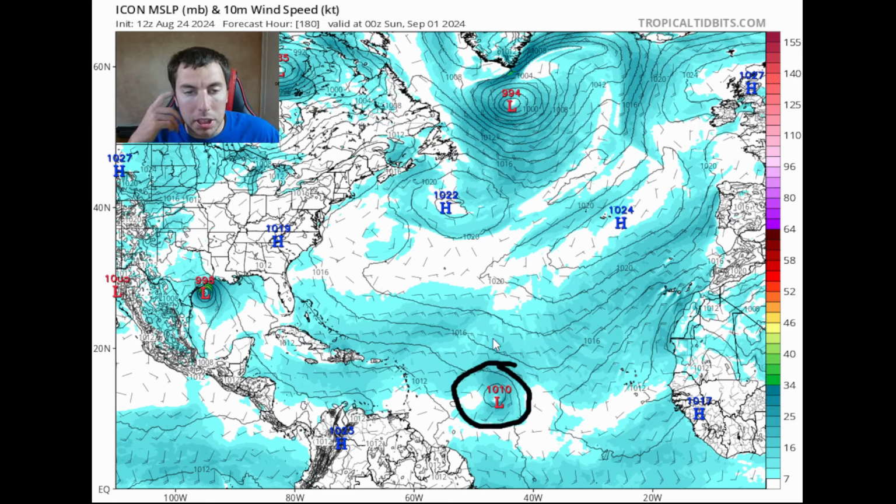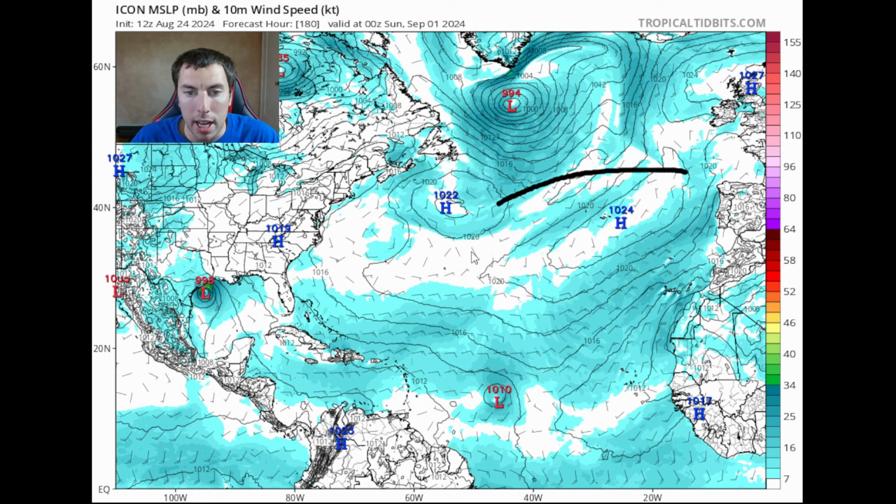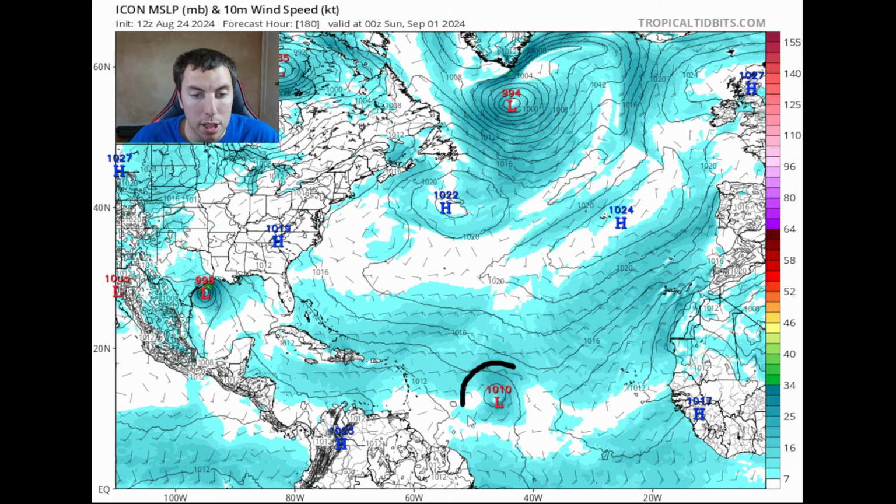We don't have the vorticity. This is actually the surface wind in knots and mean sea level pressure at the surface. So you can see a ridge here and a ridge here, and this is kind of where your ridge should be this time of the year. So fairly optimal environment here for this wave coming off of Africa right now to eventually get some attention on our models. And then maybe something closer into the Gulf of Mexico towards a 5 to 7 day period.